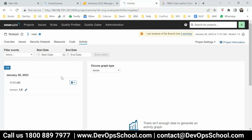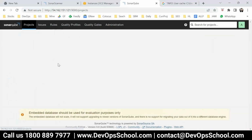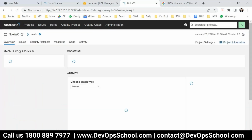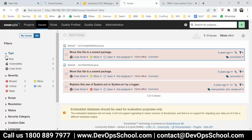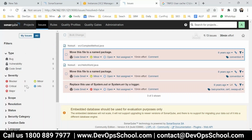Yes, sir. Okay, so now here, issues means all the issues, not only the project-specific issues. Here you have to click. But if you want to see the overall issues consisting of all the projects, then you have to click here. And again, on the left side you have a filter. Filter the issues by type, security, severity, scope, resolution, status, and many more tags. So this is a very good platform for developers to identify issues, discuss them, assign them, work on them, update the status, and all this.